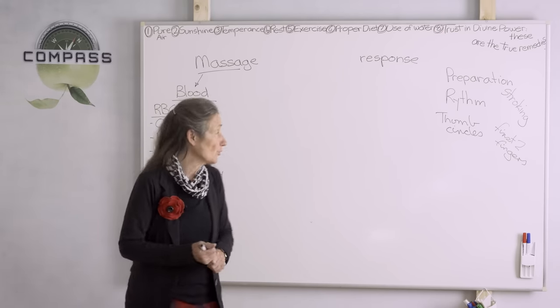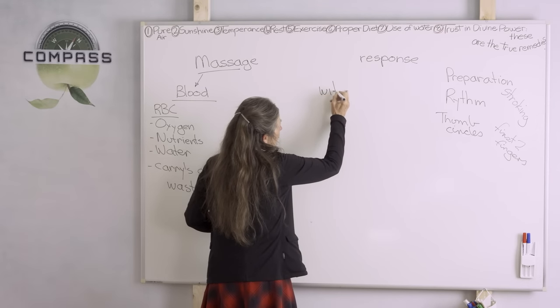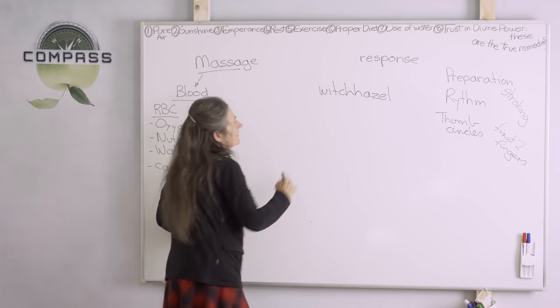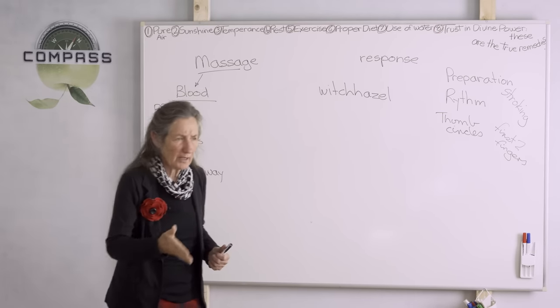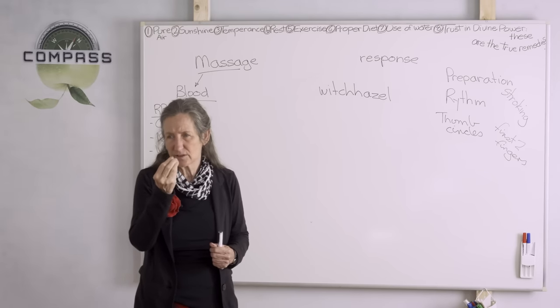And there is a herb called witch hazel, and you can get witch hazel cream. I don't know if there's one or two H's there. Witch hazel constricts the blood vessels. So when they apply the witch hazel cream to the varicose veins, it can help to constrict.